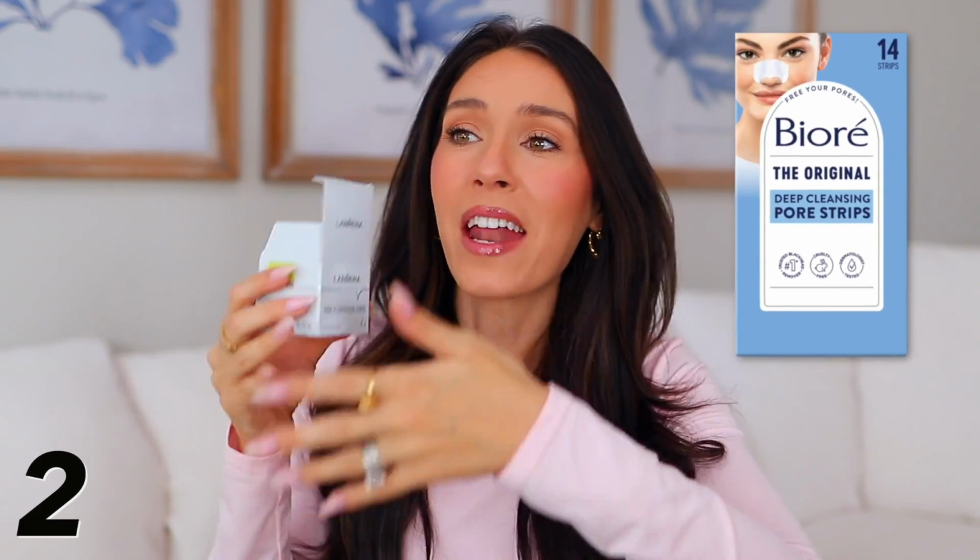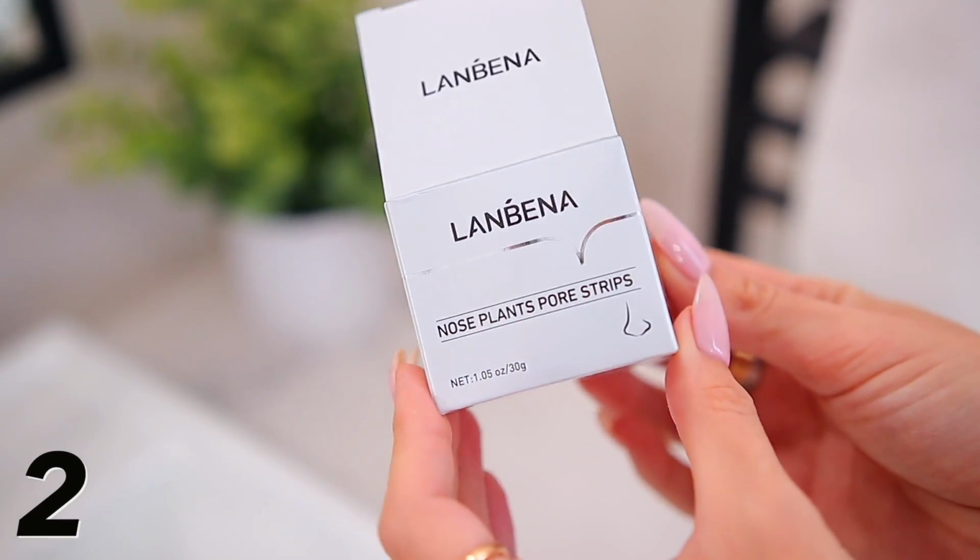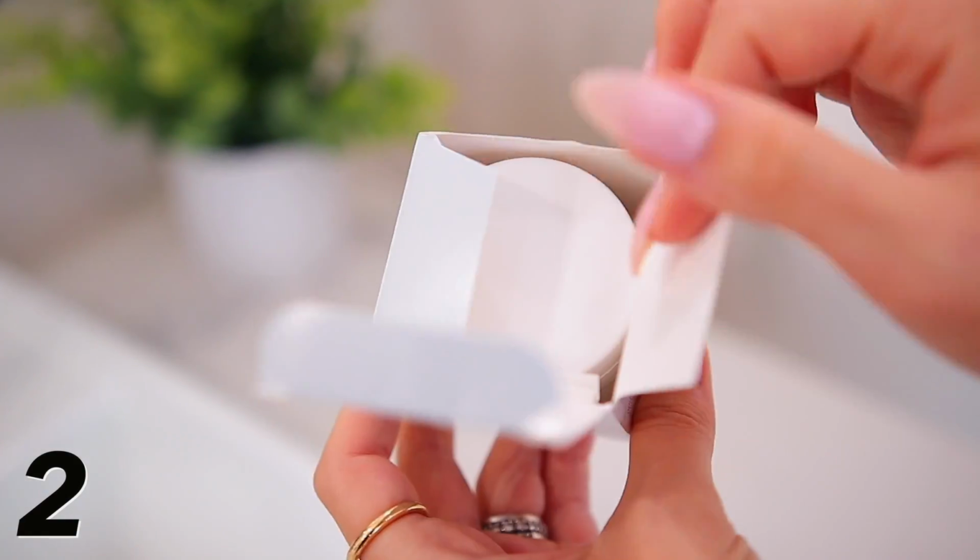Okay, next we have something that I was really hesitant about because it is a pore strip type of product. You know, like the Biore pore strips that I think are really stupid. You put the strips on your nose, you pull it off, it gets gunk, and people are like, my pores are gone, which it's totally not. It's just gunk and sebum in your nose. And then a few hours later, it can come back. Well, this is similar to that, but it's like times 10. This is so much more powerful than Biore.